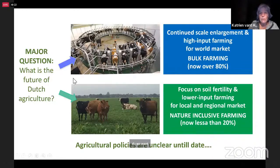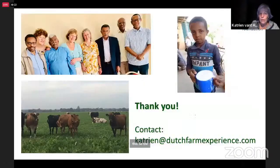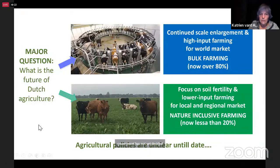So our main question in our country is now, do we want to continue with this scale enlargement and very high production with very high chemical use for the world market? Or shall we go more towards soil fertility and lower input farming, which we call nature inclusive farming? But it is still a minority of farmers doing this. So the government has not yet decided on this. This is a major governmental question.